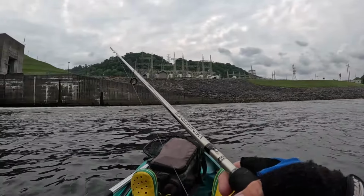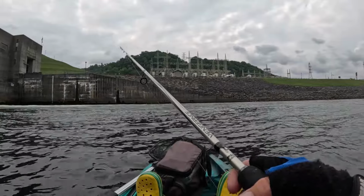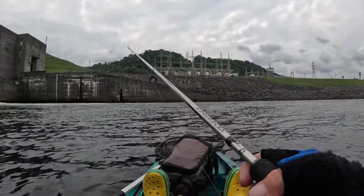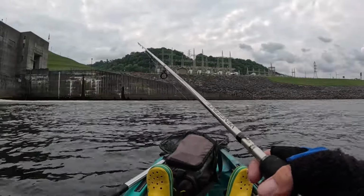These are not little fish. This is not a subtle bite. They're gonna crush it. You're not gonna be able to say, oh, there's a fish, and then try to set the hook. You just gotta cast and do your retrieval and then hold on.